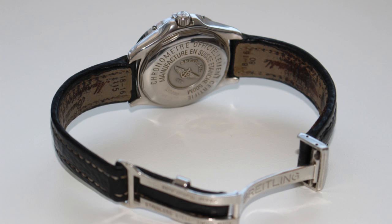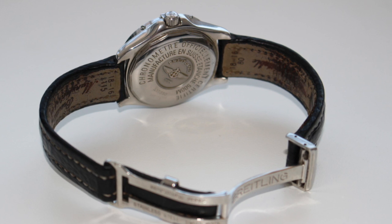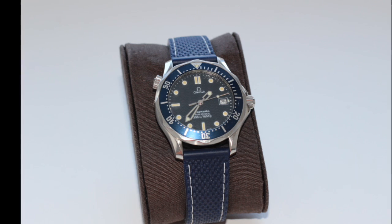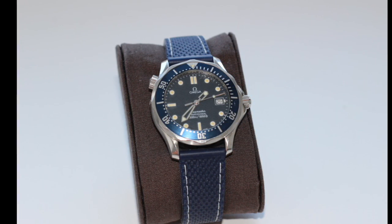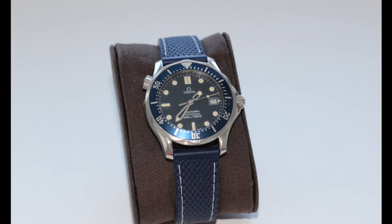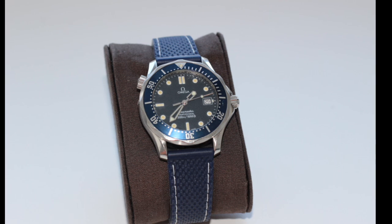Because I find that the deployment clasp on the Breitling is hugely comfortable to wear. It's so surprising. Yes. You almost forget that it's on because the bracelet is so light. I love the blue that brings out in the Omega, where I can wear it with jeans, I can wear it with anything. If I'm wearing blue or a blue suit, it lends itself equally. But I could go swimming with the Omega because it's a rubber strap. Yes. So I'd like something with alligator or crocodile, and I have something with that in the dress watch that I have.